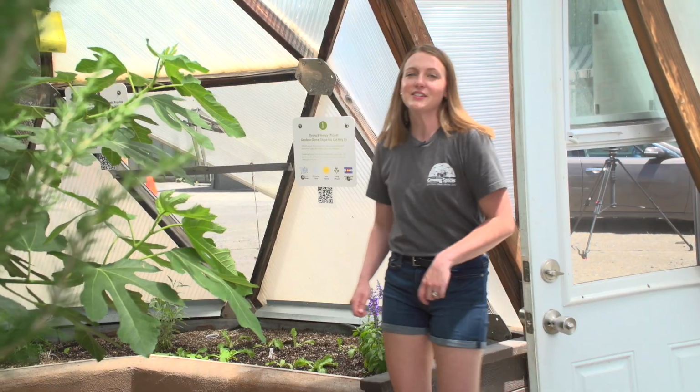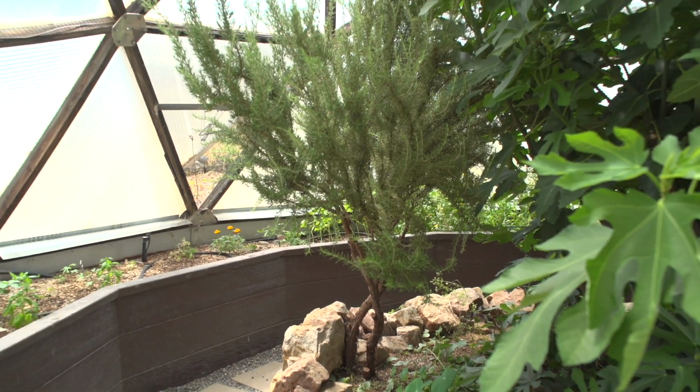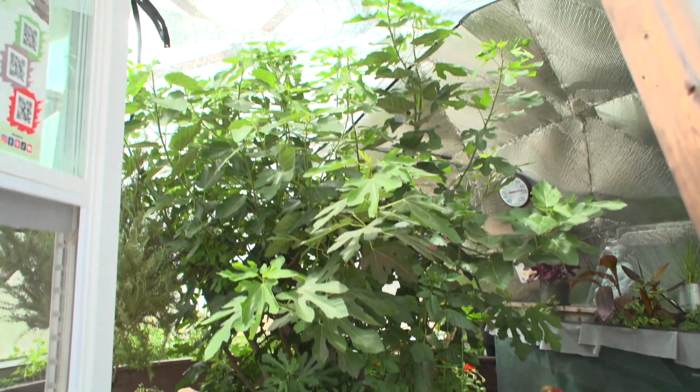So our 22-foot growing dome has approximately 350 square feet of space to work with. You can easily feed 4 to 6 people within this space. We do have a vertical clearance of about 10 feet 10 inches right in the center of the dome, and this is the smallest dome that we recommend if you really want to grow any types of fruiting trees, because as you can see, Mr. Fig here is utilizing all of the vertical space that he has.